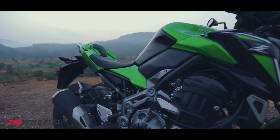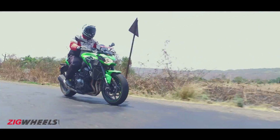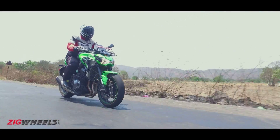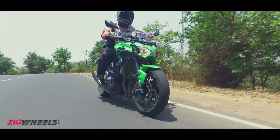On the whole, the Z900 offers a likable balance between sportiness and good ride quality. The ride could have been a bit more settled over bumps, but we never had a problem even on the worst of roads in terms of the cushioning.